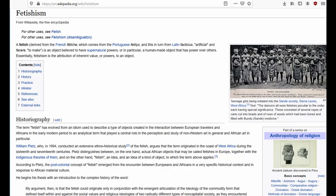Now in anthropology there's a concept called fetishism, which is one of the ways people describe this, where certain objects are turned into being more than objects through the cultural field. And in particular, there's a reason why that happens.